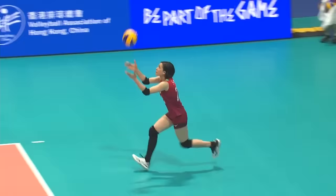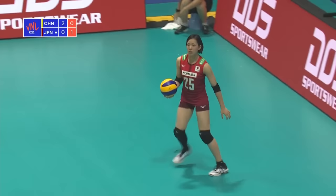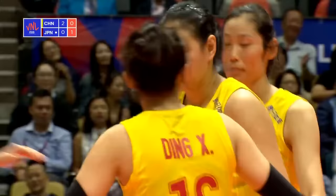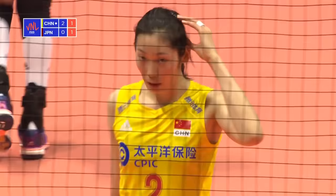So, Japan serve. China two sets up against them, looking for that 3-0 whitewash that I've mentioned. Seki will go back onto the serving line for Japan after picking up the first point of this third set. Shame from Japan's point of view. China, though, picking up a rather lucky side out.